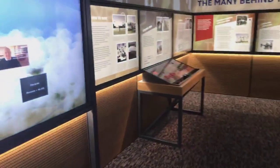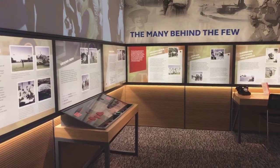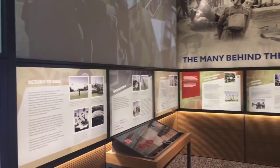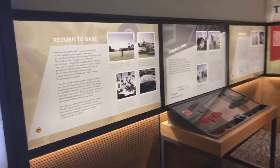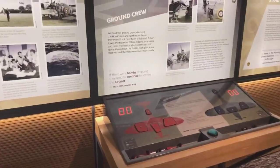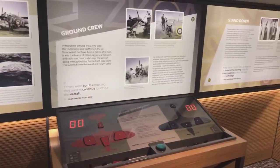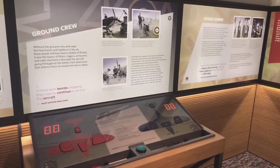Moving on to the left now, this is the corner that we dedicate to the ground crew. You can see we've got a little game again. It's arming. It's known as the Ground Crew Challenge, but it's really arming the aircraft, and it's timed itself. But they're telling you a little bit about the ground crew.